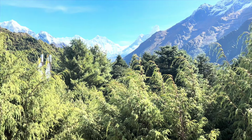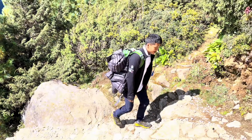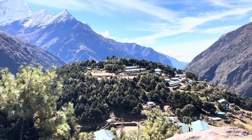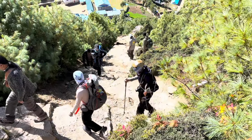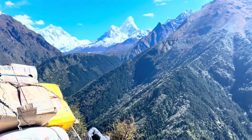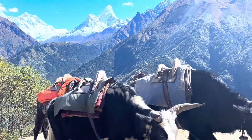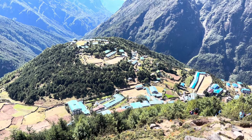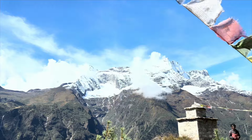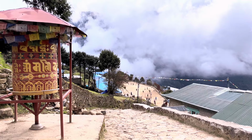But we still have major climbing to do. Unwillingly, we started the uphill trek. The trail is rough with steep climbs, but views of Everest, Lhotse, and Ama Dablam from the top are supposed to be unforgettable. The trail here felt magical with ancient forest, prayer wheels, and stupas around every corner.